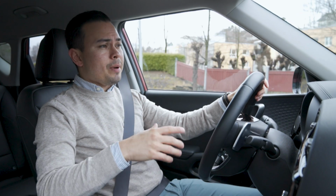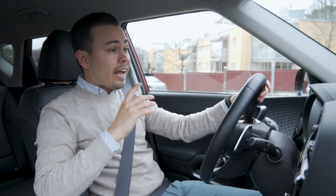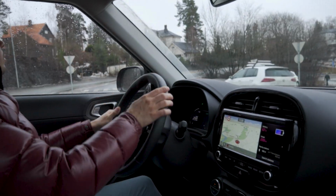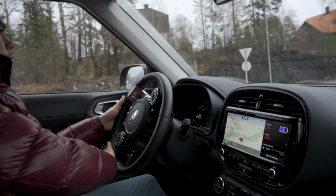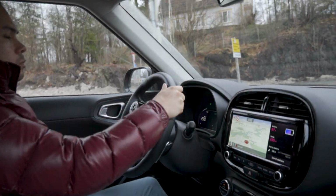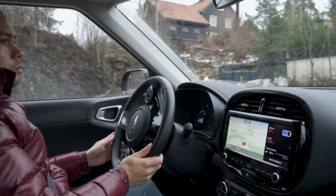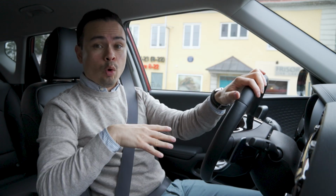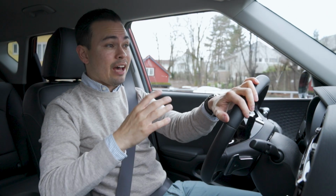This is one of the best riding small cars I have ever driven. The suspension tuning, the way it is set up, is very comfortable. Yes, it is set up quite soft, but the ride is wonderful. As I said, this is the best riding small car I have driven probably ever.